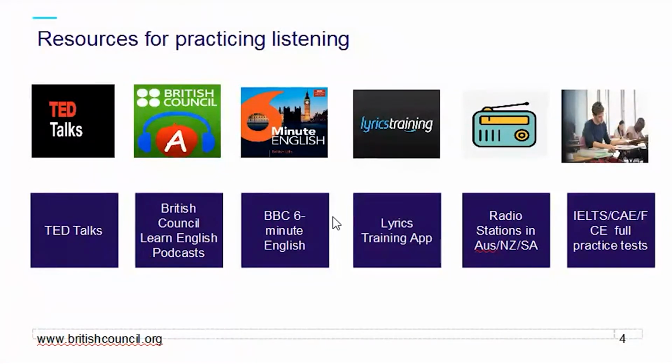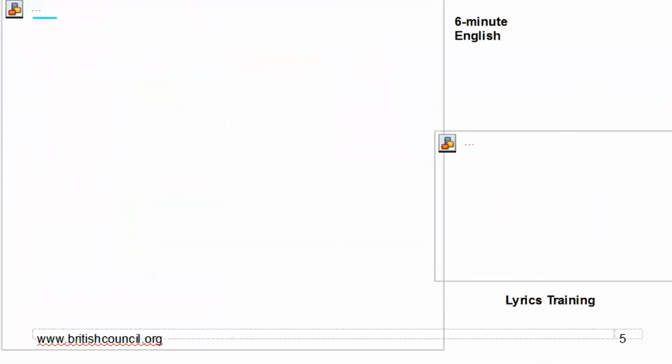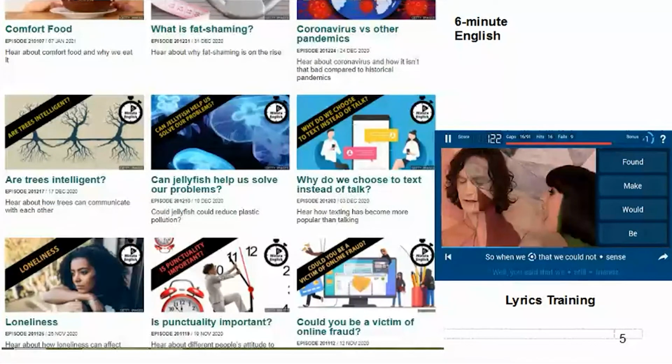But coming back to lyrics training and 6 Minute English. So on the left, you can see 6 Minute English. So that's what it looks like. And that gives you an idea of the different kinds of topics you can listen to. So loads of different big things, from jellyfish to more things relevant for online life, like online fraud, deeper questions like loneliness, punctuality. So that could be quite interesting.